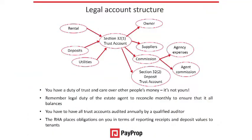So into the section 32.1 account comes the rental, deposit, and utilities, and that's where it sits. And from that account, I pay the owner, suppliers, commission, put in deposit what I need, and from my commission basket, I pay my agency. Simple enough. What we see way too often is people settling business expenses directly from the trust account. So they go, the commission is due to me anyway, so I might as well just settle my phone bill against the trust account. It's my money anyway.